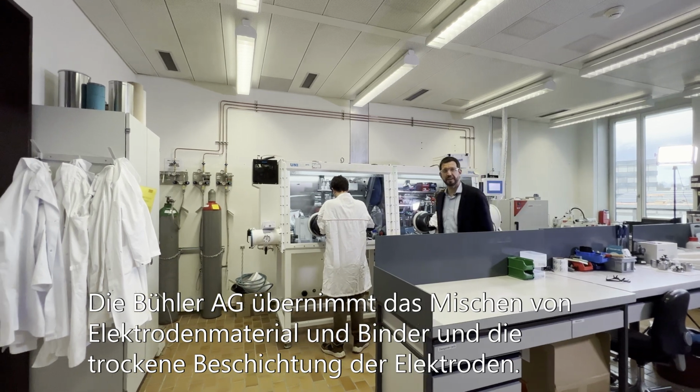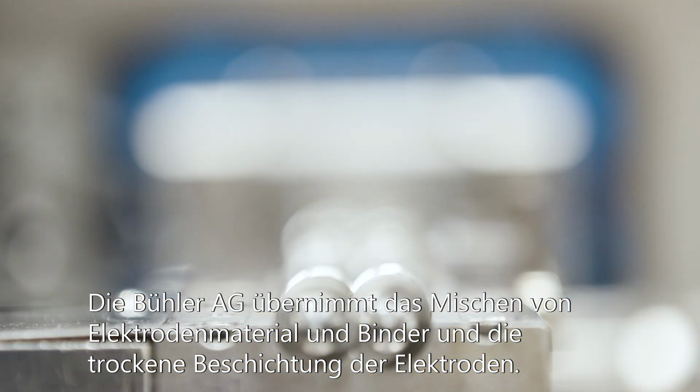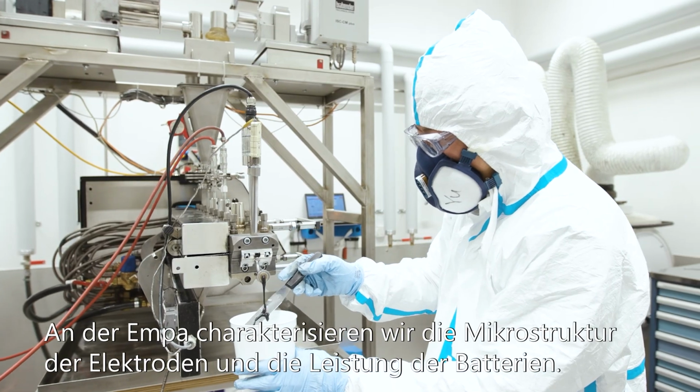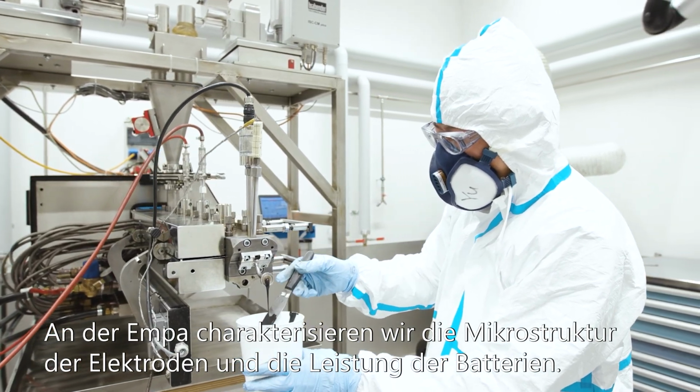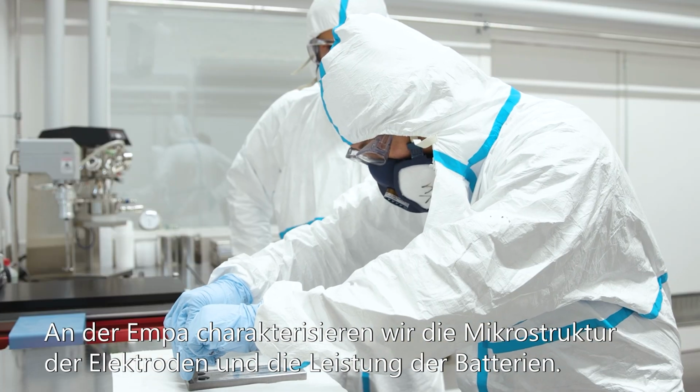Experts from Bühler will take over the mixing of the electrode material and the binder and the dry coating of the electrodes. At Empa, we will then characterize the microstructure of these electrodes and assess their performance in laboratory cells.